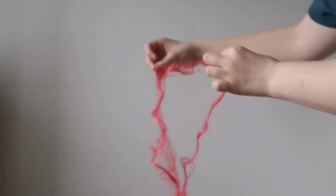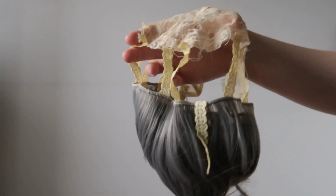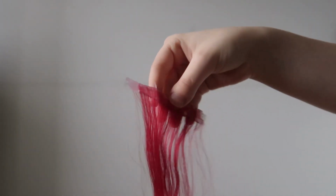A wig consists of a cap and wefts. Wefts are a strand of hair connected together or tied onto a little piece of fabric or glued together or sewn together, and they are sewn into the cap in order to create a full head of hair. Those wefts can be in any length, in any color, and also in any finish. Here you can see some wefts that I made myself with some hot glue.